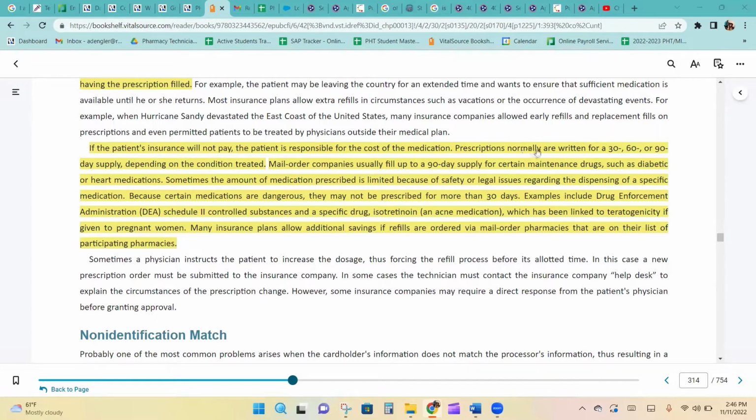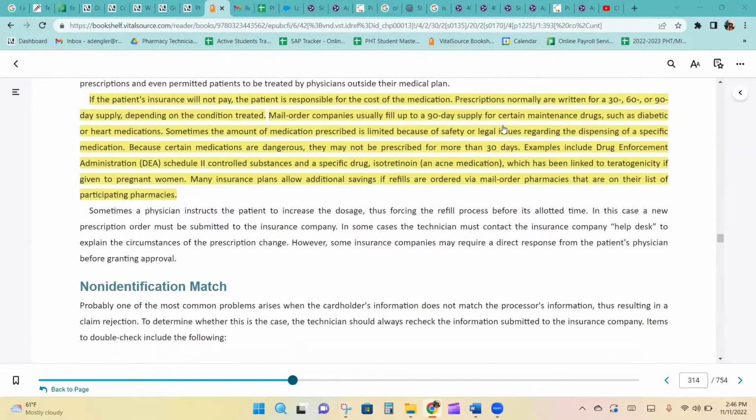For example, when Hurricane Sandy devastated the east coast of the United States, many insurance companies allowed early refills and replacement fills on prescriptions and even permitted patients to be treated by physicians outside their medical plan. If the patient's insurance will not pay, the patient is responsible for the cost of the medication.